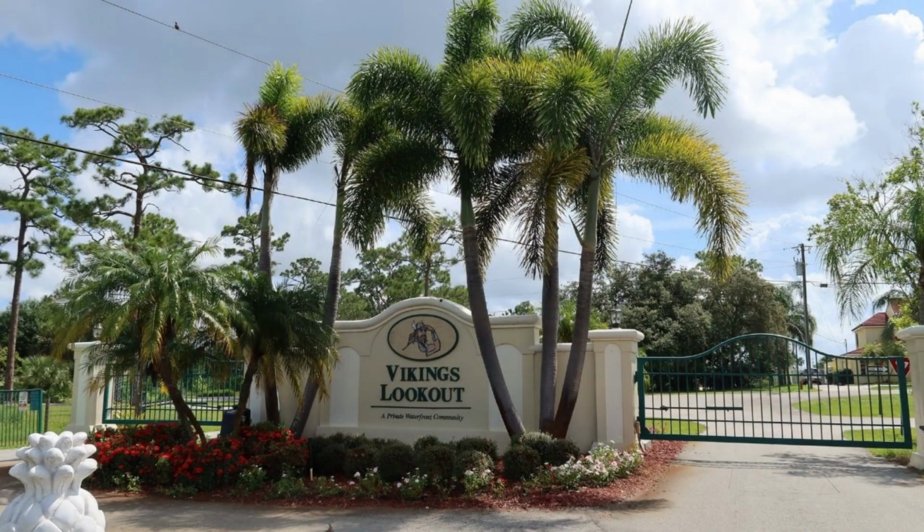So in St. Lucie River, we have two subdivisions, private gated communities, that pretty much took the rest of the waterfront properties for St. Lucie River. And so the first one is called Vikings Lookout. Again, those homes are luxury homes. Some of them can have up to 3 acres of property. Gorgeous location, very private, and the HOA is actually very low.